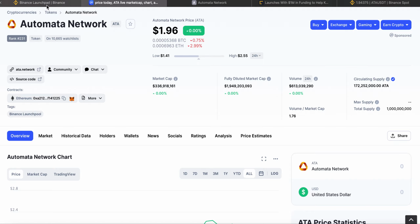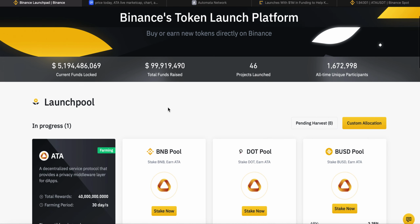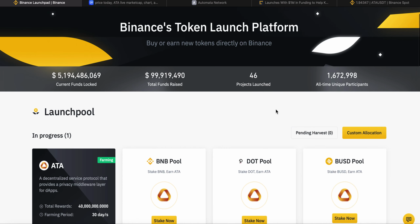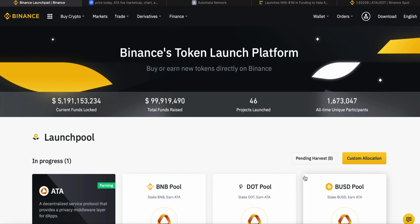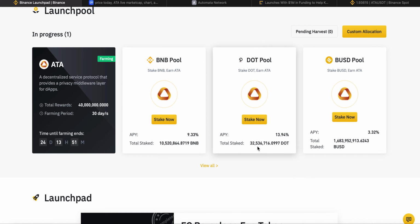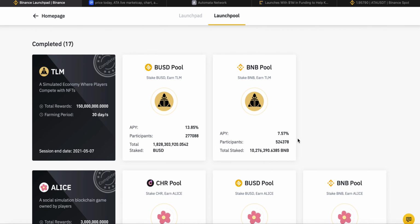So this whole launch pool exploded. You can't see right here how much was invested, but here you could see how much was total staked. We got 1.6 million right here. We got 32,536,716 DOT staked, and then here we got 10 million BNB, and then here we got 1,683,952,913 BUSD. So of course in BUSD you would get the lowest APY because it's a stable coin. DOT is a highly volatile coin, and then BNB is least. So the higher the volatility, essentially that's how the return would work.